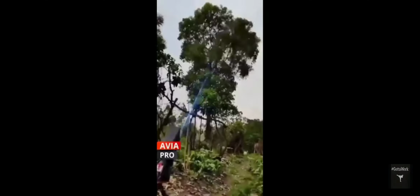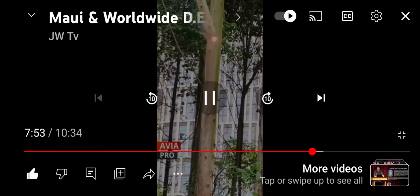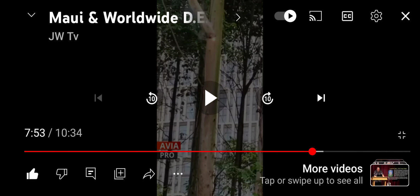And then you can see the beam forming, and it's invisible. And they got some of them. I'm going to leave a link to his videos because he's got more information that I bypassed because I wanted to go to the Maui. And I hadn't seen the China one, so that's pretty interesting.